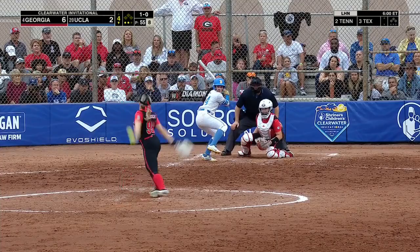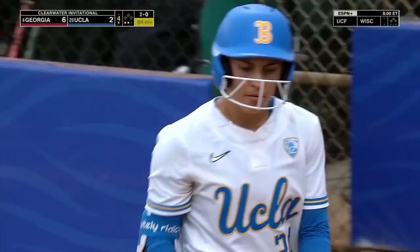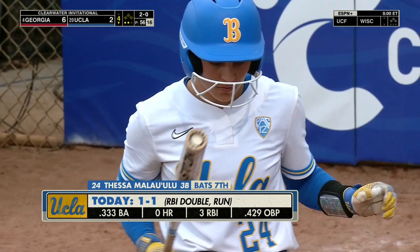Tessa Malaulu doubled in a run in the second inning. She had a three RBI day, had a couple against Florida State. First three of the season.